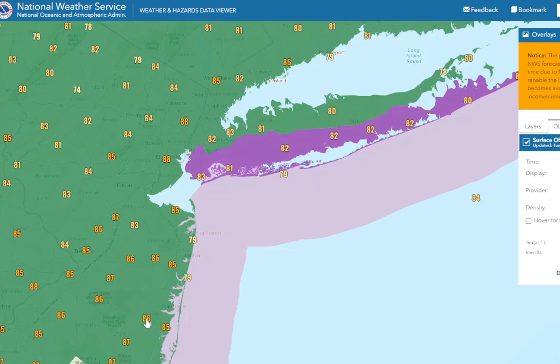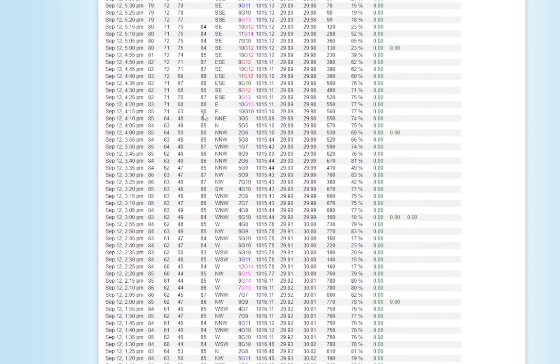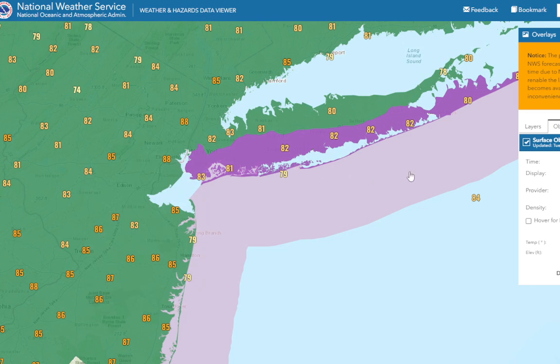And if we were to look at what the day was like in Berkeley Township, for instance, you can see it got a lot hotter. And they still got dew point relief, though. The dew points actually got a little lower there. They got down to the low 60s. So even drier there. So there was a little bit of relief from the humidity, but the big relief comes tomorrow. Let's look at the lows. So Westhampton got down to 64. Otherwise, lows in the upper 60s.